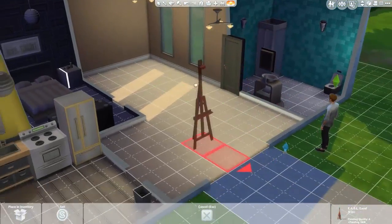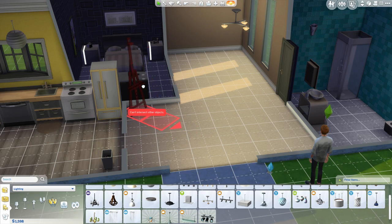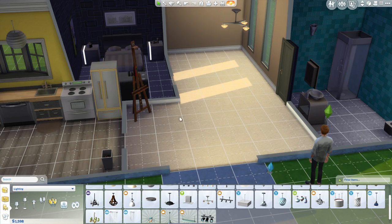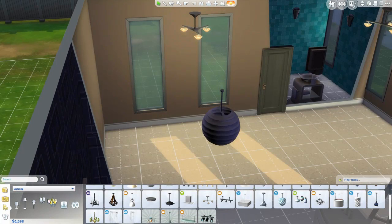I want Casey to be able to paint somewhere in the house, and this is a logical place to paint. Can I move this closer? I could go right here. It's not bad, so he can paint there. Then let's see what else. We could probably put a TV and a sofa in here.